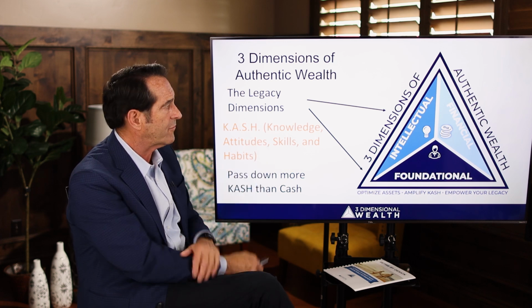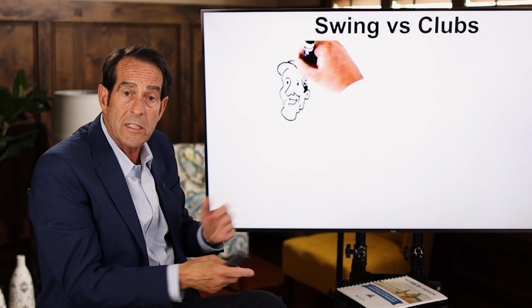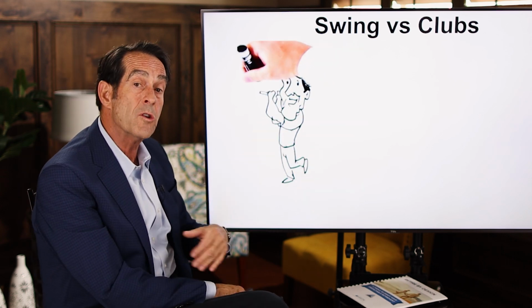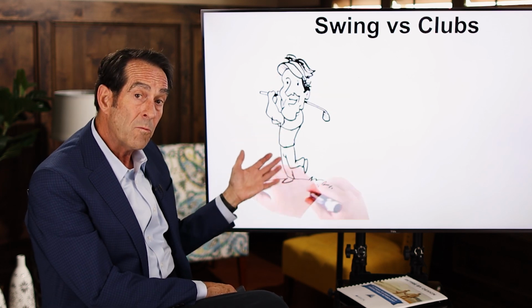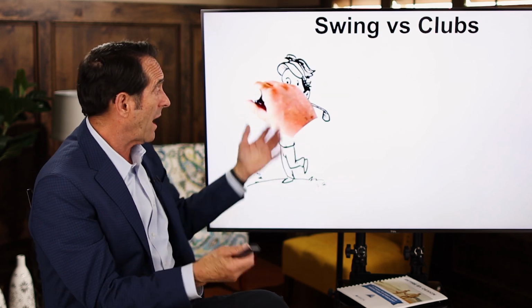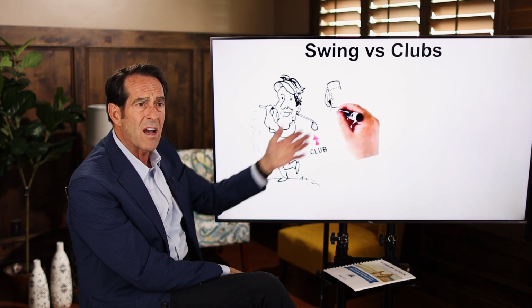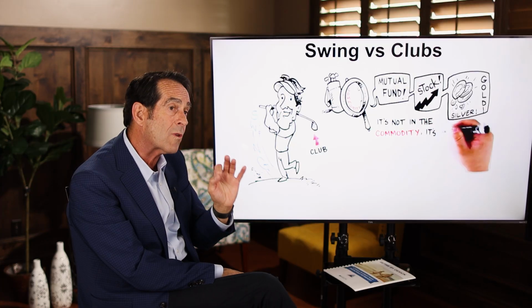If you're going to be playing in a golf tournament, and you had the choice of using a professional golfer like Phil Mickelson's swing, or you could use his clubs, what would you choose? Well, I'd rather have his swing, not the clubs. Well, I've noticed that most financial advisors focus on the golf clubs or the commodity. They say, oh, buy this stock or bond or mutual fund or gold or silver. It's not in the commodity, it's in the strategy.